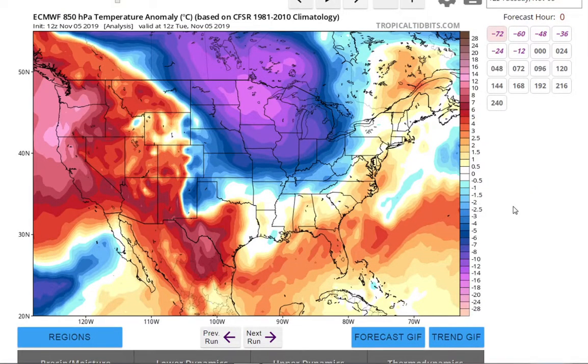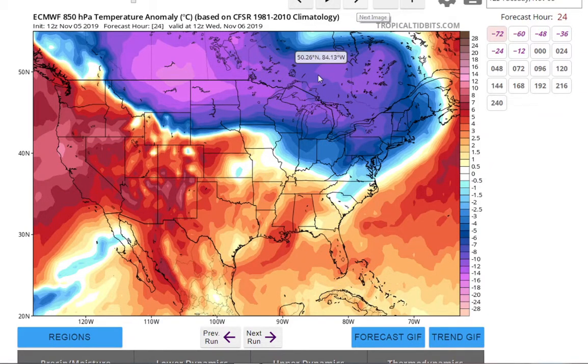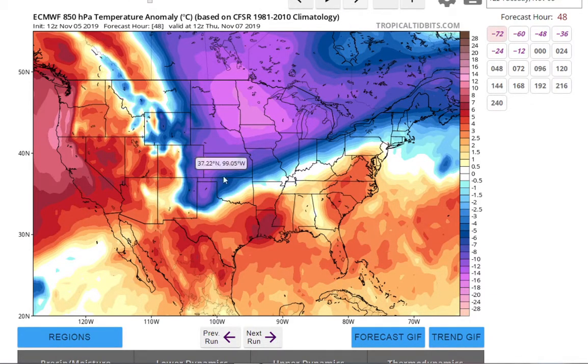Let's look at one last thing. Temp Departure, just like you guys know. Okay, here we are right now. A little bit chilly there. Kind of gets shunted and moved over, and you see the next shot of reinforcing cold air, and then it kind of dips down. This lobe goes back up to the northeast. This is for Thursday.